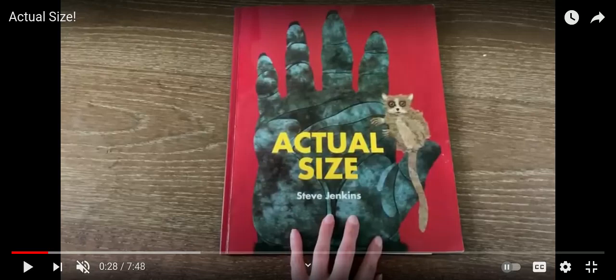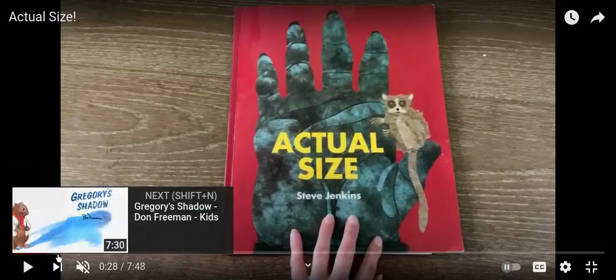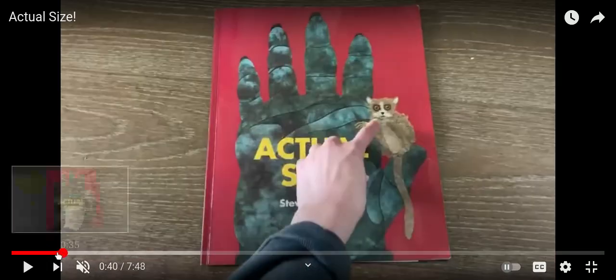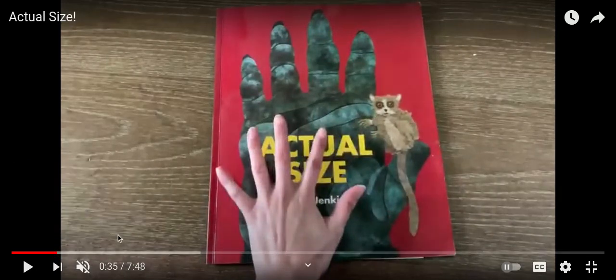It is a gorilla's hand. And that little animal next to him, on the thumb, is called a pygmy mouse lemur. Can you say pygmy mouse lemur? This is the actual size of a gorilla's hand. And this is the actual size of a pygmy mouse lemur. And if you look, you will see how big a gorilla's hand is compared to a human's hand. It is much bigger in actual size.